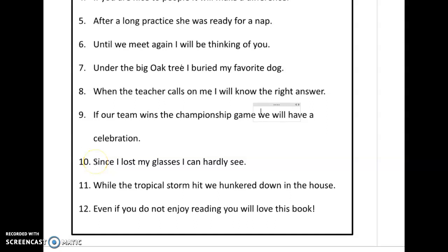Number 10. Since I lost my glasses, I can hardly see. You would want your comma after glasses. Since I lost my glasses, comma, I can hardly see. Number 11. While the tropical storm hit, we hunkered down in the house. You would want your comma after hit. And number 12. Even if you do not enjoy reading, you will love this book. You would want your comma after reading. Even if you do not enjoy reading, comma, you will love this book.